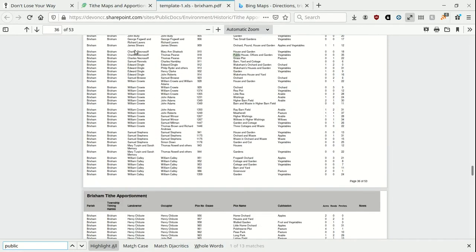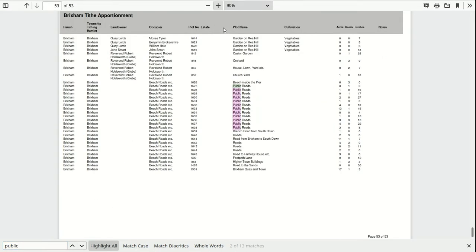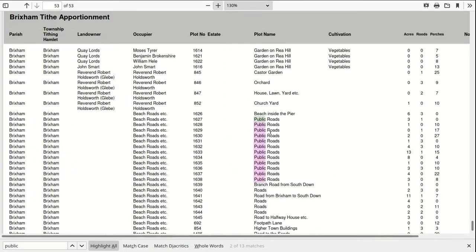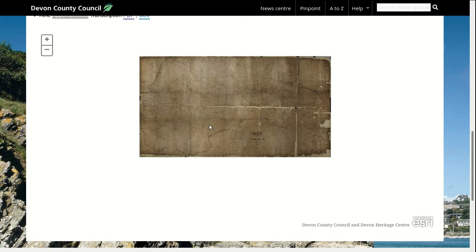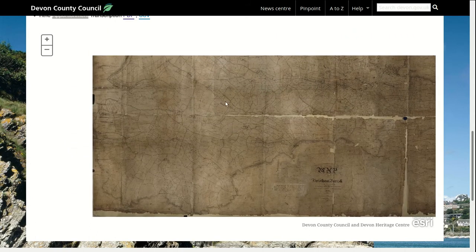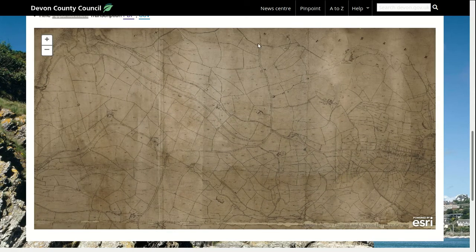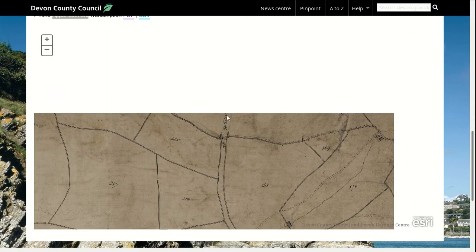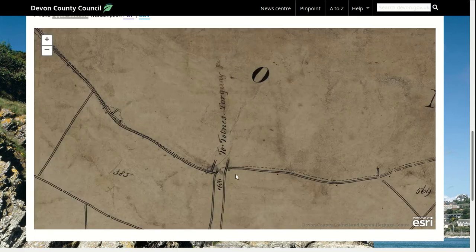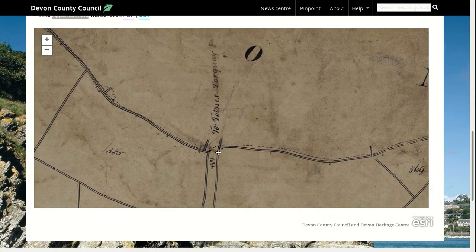And another thing to look out for is where you have occasionally these indications on the Tithe Map of where the road goes after it leaves the parish, and it will say to this place from that place, and it's generally viewed as unlikely that would have been written on roads that were not for public use. So where it says from here to there, generally that will mean that's a public stretch of highway.